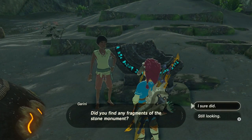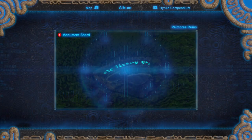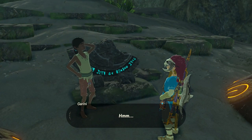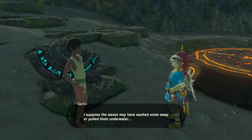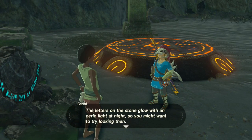Dude, I got the first one. Here you go. Did you find any fragments of the stone monument? Here you go. Honestly, I could have brought it to you, but whatever. Huh. Some of the fragments must still be missing. Well, keep looking. I suppose the waves may have washed away some or pulled them underwater. The letters on the stone glow with an eerie light at night, so you might want to try looking then.